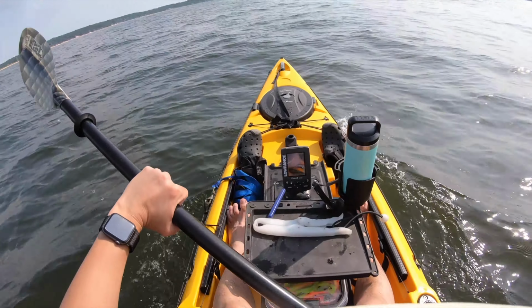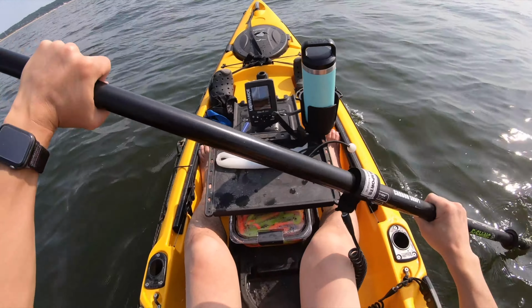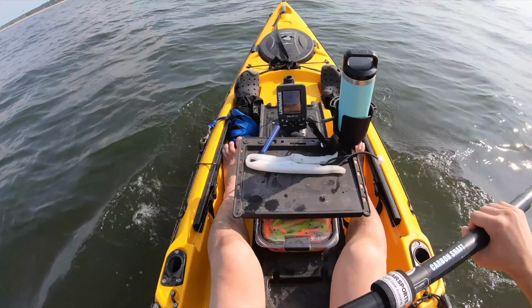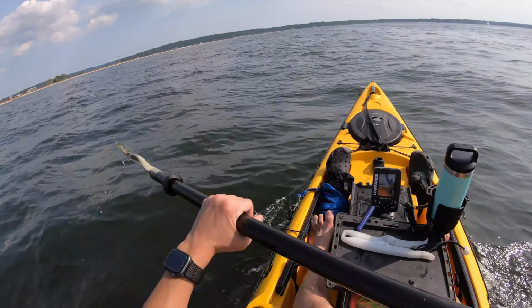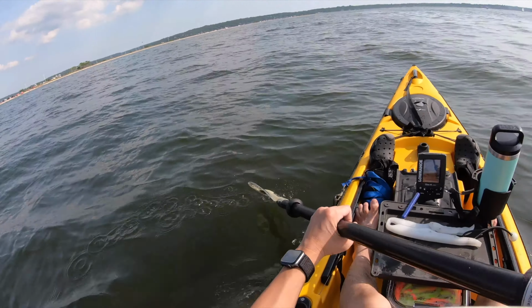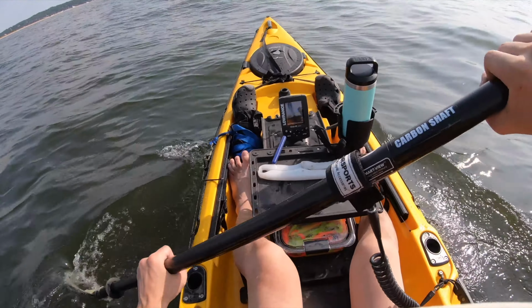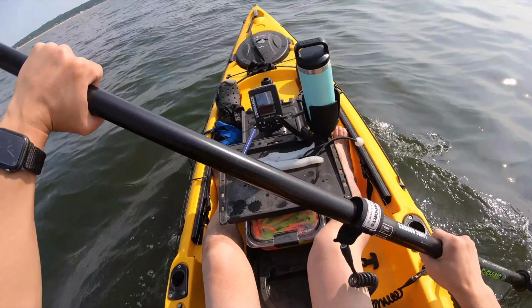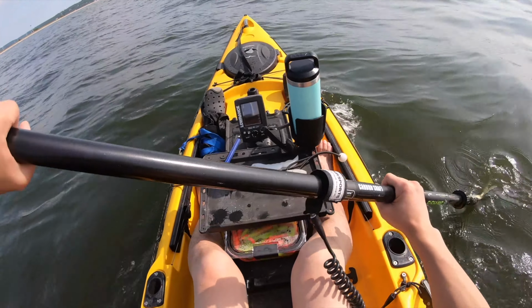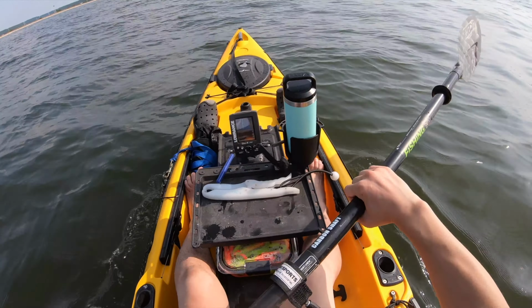I've had these locations previously marked off from other trips before where I've caught fish. Anytime you catch fish like fluke and stuff, I'm not talking about the rocky areas right now, I'm just talking about the smooth where there's no rocks. The fluke and the fish are usually going to be where it starts to drop off. There's usually areas where it drops off quicker than other areas.